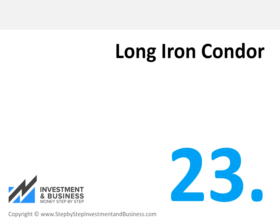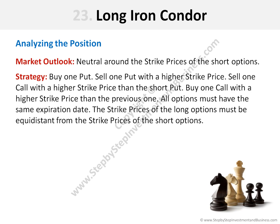We begin with Chapter 23. In this chapter, we will analyze in detail the Long Iron Condor strategy. The Long Iron Condor position is used when the market outlook is neutral around the strike prices of the short options.